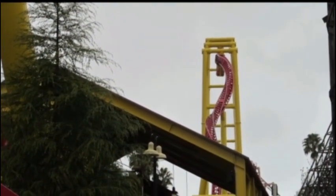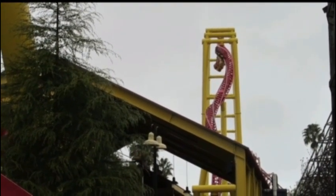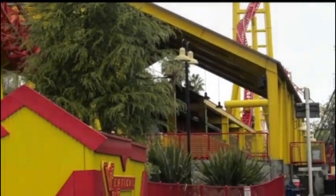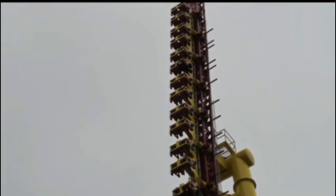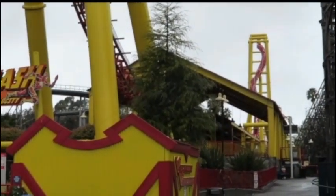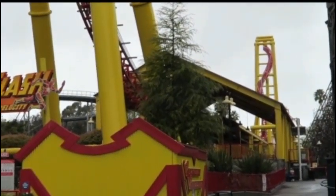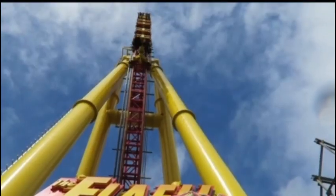Falling back and then going back up. I think it's super cool in the way that it works. The launch aspect of it being on a launched inverted coaster sounds really cool. Yeah, I quite think that this ride is super cool in the way that it works. And I think it definitely deserves the number 5 slot.